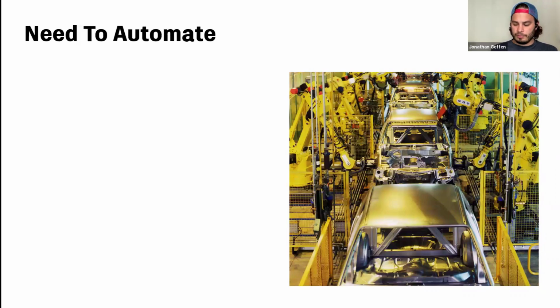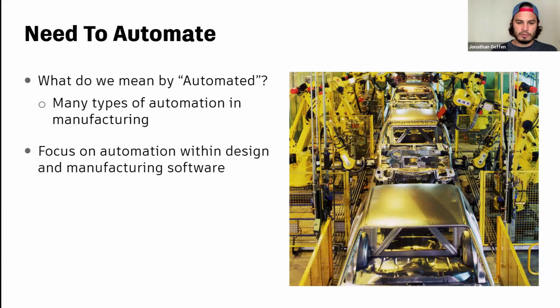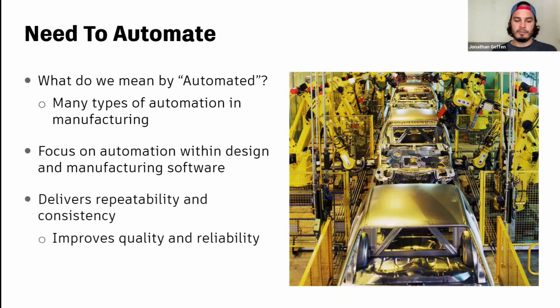There's a huge need to automate, and automation can take on a wide array of meanings. Especially in manufacturing, there are a lot of different types of automation. We are now focusing on the automation within the design and manufacturing software. So how can we automate processes that we do daily, maybe hourly or every minute? Tasks that are repetitive are where we can really make use of software, because software can help us deliver repeatability and consistency across our processes, and therefore it improves our quality and our reliability as well.